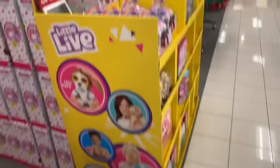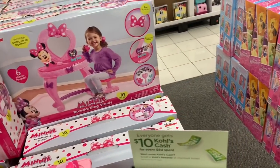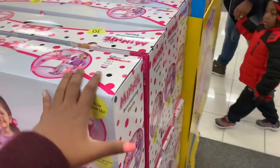Let's see. This is the same vanity that I got for Harper a while back. I see they still sell it. Let's see what it is. I don't know how much. This one is $40, but it is for ages 3+, so I'll wait until she's at least 2.